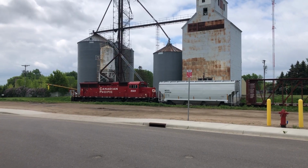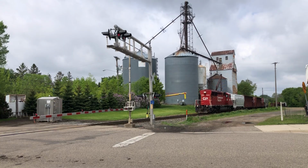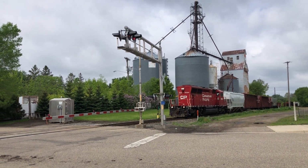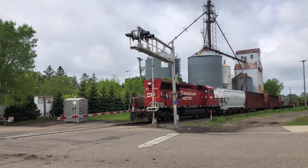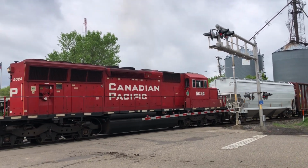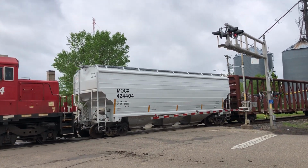Speaking of rebuilds, I found myself in Maple Lake, Minnesota on my way to Buffalo. I found a local CP job being run by 5024, an SD30C Eco. Canadian Pacific has rebuilt many old EMD road switchers to be more efficient and reliable. This particular locomotive used to be an SD40-2, but it now has a V12 EMD 710 prime mover. It produces the same amount of horsepower as it did before, but more cleanly.